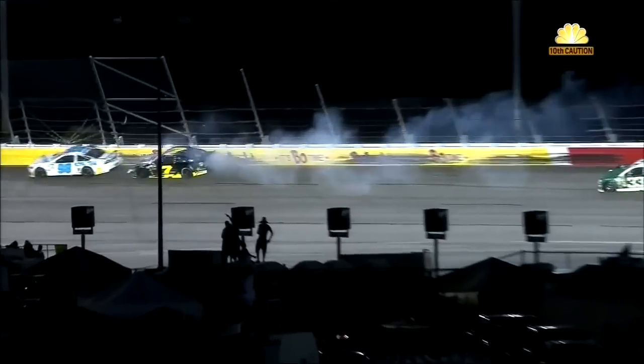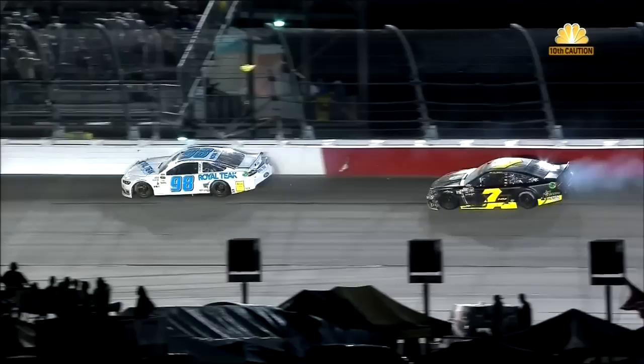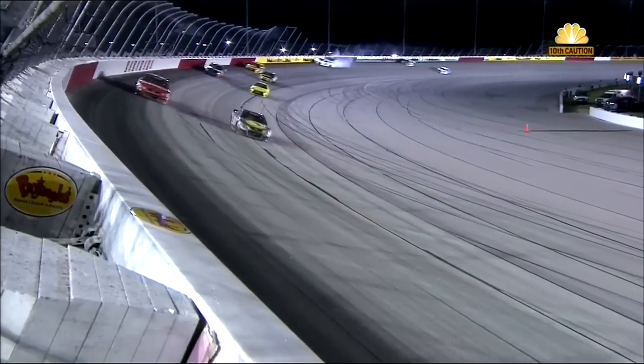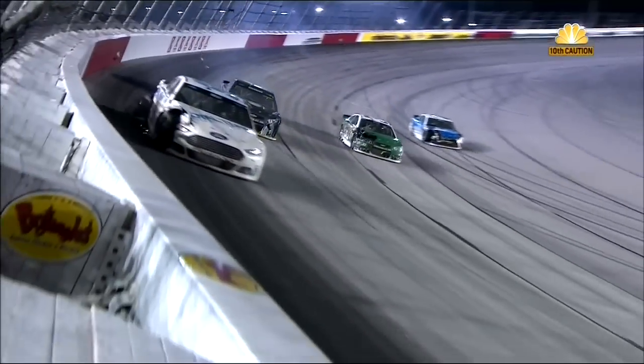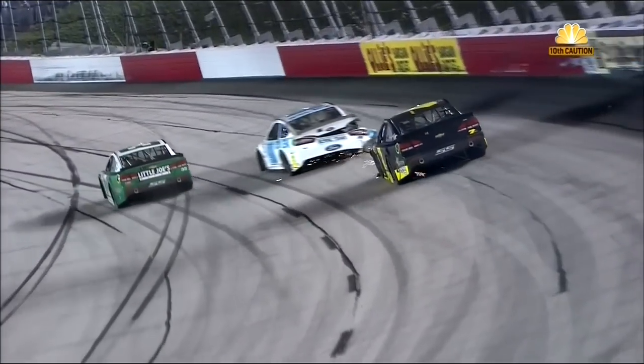And just after that, the 17 got into the wall, the 98 and the 7 got into each other. And that was a big hit. Those guys got together really hard. T.J. Bell in the 98 and the 7 driven by Alex Bowman. So a lot of damage to both cars.